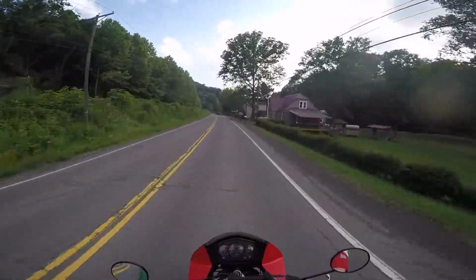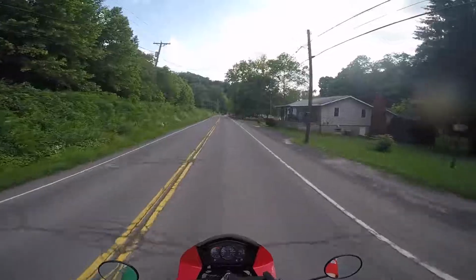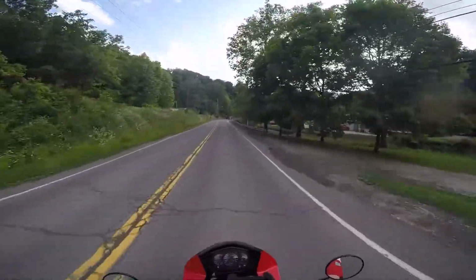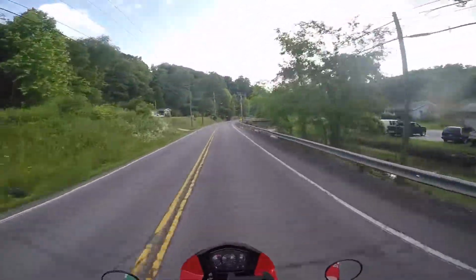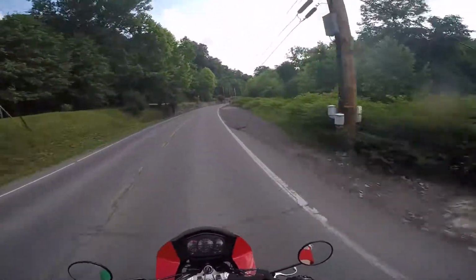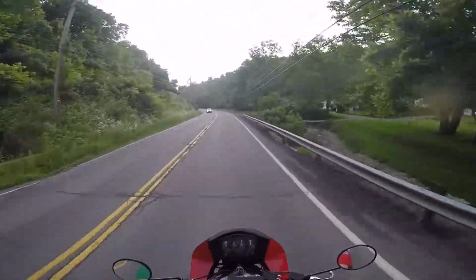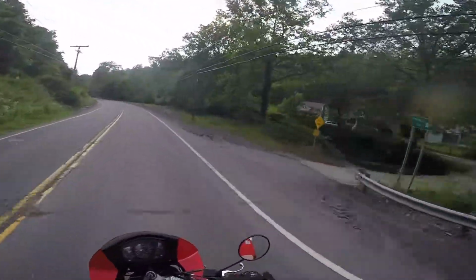My hand isn't going numb as quick because the vibration isn't as bad. And I think a lot of the vibration was just because of the front tire, as bad as it was stepping. It was stepping pretty good. I really think that had a lot to do with most of the vibration.